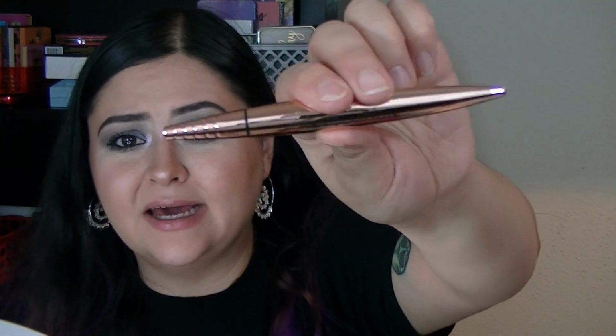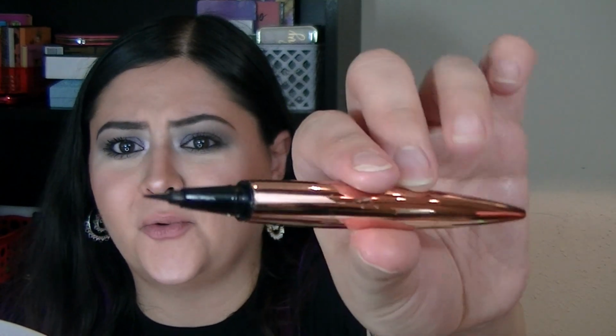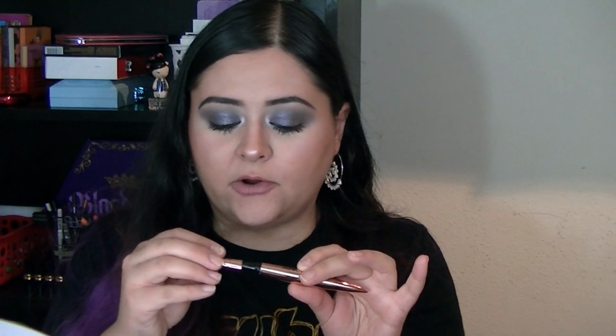So we have this liquid eyeliner from Makeup Revolution. I forgot what this is called. I believe it's the Renaissance Flick. I will correct myself right here if I am wrong or if I'm right, but this is a really nice liquid eyeliner. I do really enjoy it. Personally, I don't wear liquid eyeliner frequently, and I've had this one for a while and I've used it quite a ton, and I'm still not out of it, so I would just like to see how long it's gonna take me to finish one of these bad boys.